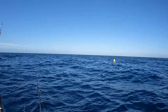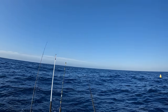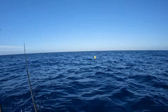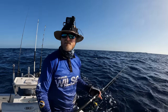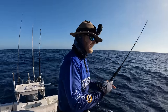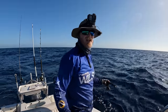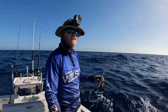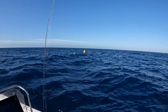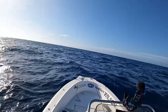Jeez, there's a couple of nice ones sitting around. Oh, some really nice ones. Just chucked a smaller livey on. See if I ping one of these little ones and fire them up a bit. This is a lollipop. I'm looking at some really nice fish swimming past. They're here.